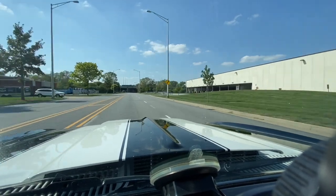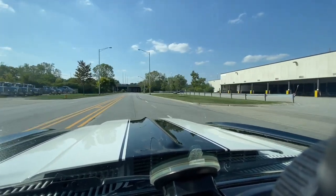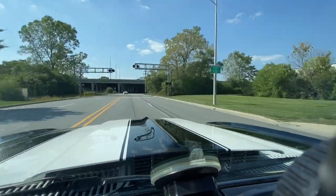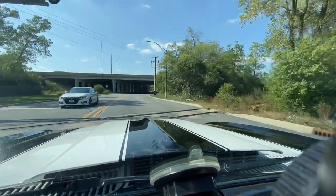I like going underneath this tunnel and over this railroad track so you can hear how well this thing takes the bumps.